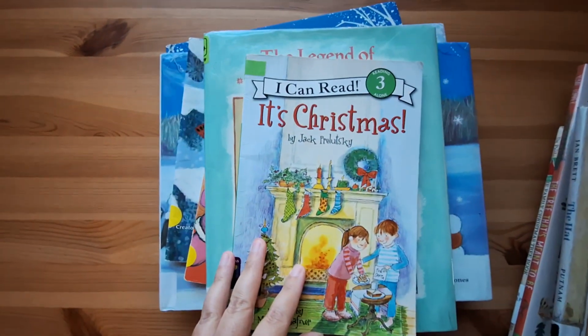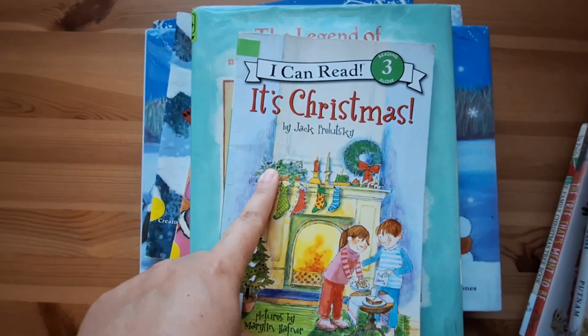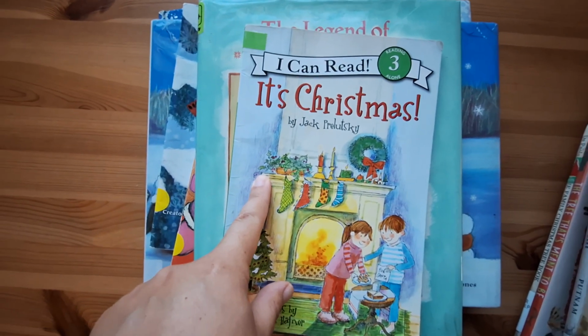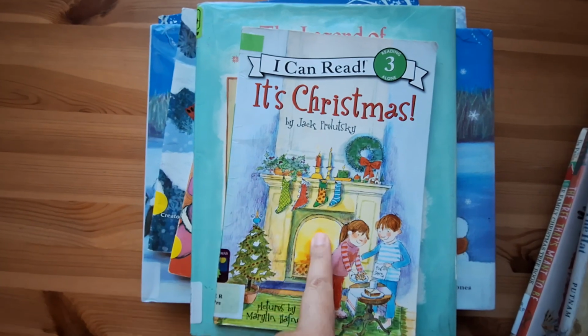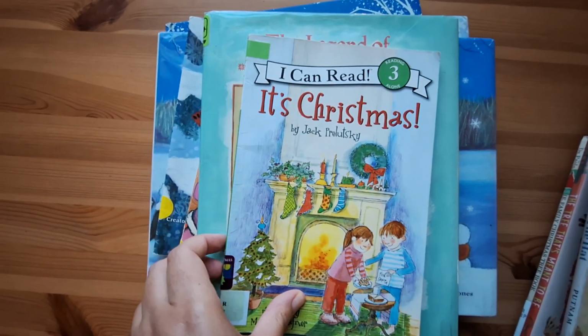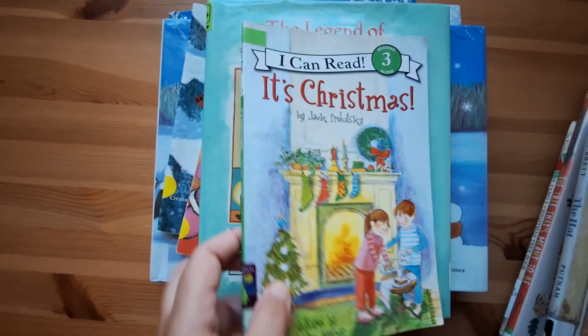The next one is I Can Read It's Christmas. Now, in the Thanksgiving book list, I shared I Can Read It's Thanksgiving. This is a similar idea where it has little poems and stories, rhyming stories about Christmas.